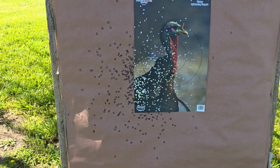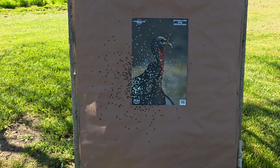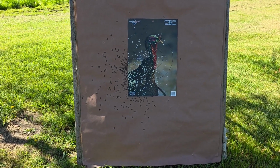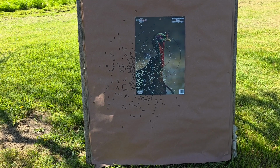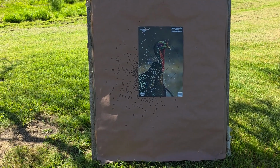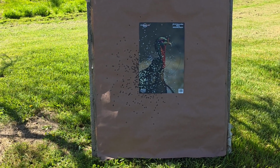So is that about perfect for these shells or this combination? I don't know, maybe. We might be able to get a tighter pattern with a tighter choke or something like that, but do you really need it with that kind of a combination? I really don't think you do. So once again, these Kinetic shells have shown themselves to be some very nice performers. I wouldn't hesitate to turkey hunt with that any day of the week.